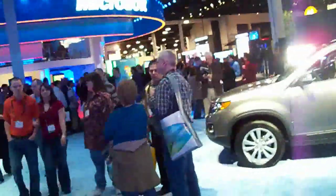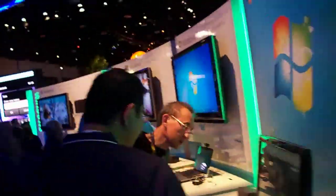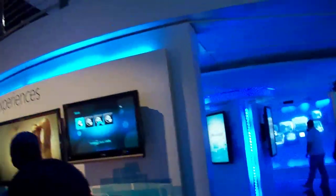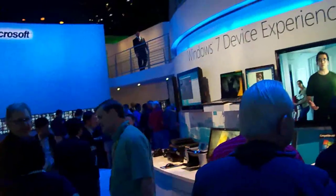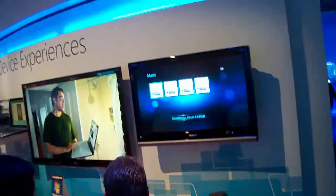Now back to finish the rest of the Microsoft booth over here. Next section is Windows 7. They have Microsoft reps here displaying the various features of Windows 7. We've got device experiences, and what they're demonstrating here is for Windows 7. They're showing how it has expanded its feature set for capability with different types of devices.